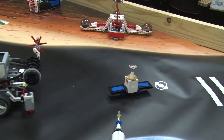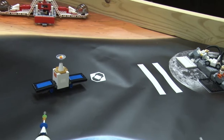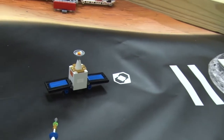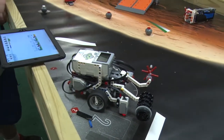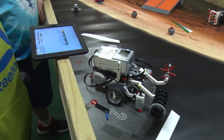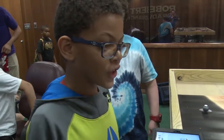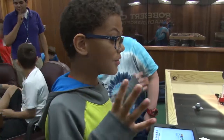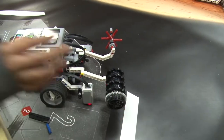And then the beacon sets out. It's supposed to go onto that little hexagon thing, but it was hard. That's pretty close. Yeah, that's usually where we end up. But yeah, you only have 2 minutes and 30 seconds to try to do most of this stuff, which is really stressful. There's the medium motor, which lifts up this thing or puts it down.